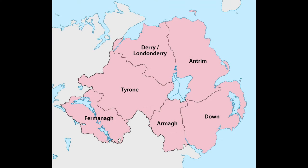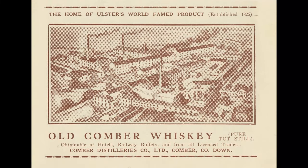Comber is a little town about 10 miles from Belfast, almost at the north of the Ards Peninsula there. Between around 1825 and 1956, there was a distillery, the Comber Distillery. A very popular distillery in their day, producing pot still whiskey, which was held in very high regard. That distillery closed in 1956, just another remnant of the Irish whiskey trade at that time. You know, it all fell apart. The name has been revived.